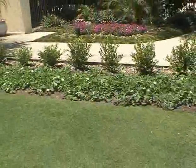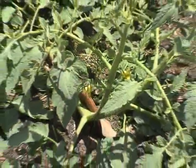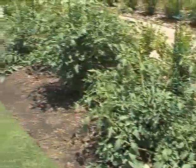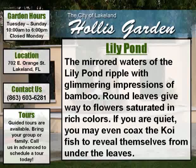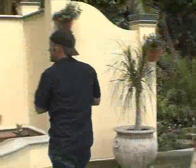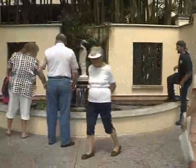In this room, in the vegetable room, we have vegetables like corn, peppers, eggplant, squashes, beans, peas, watermelons, peanuts. After you leave that section, you go to our koi pond. We have koi fish in there, shabunkins, and goldfish.